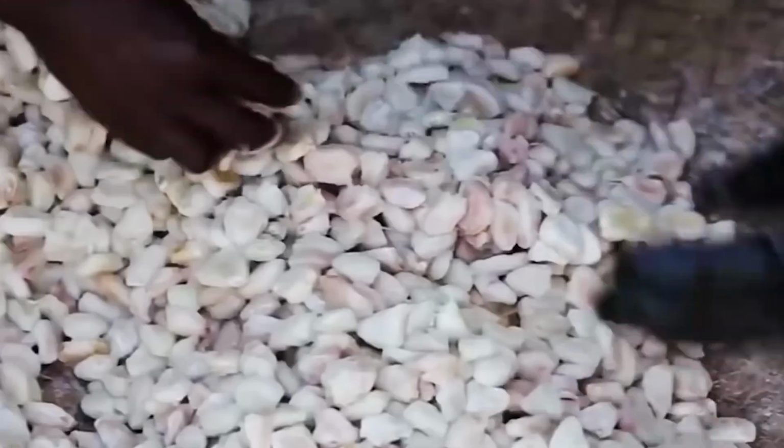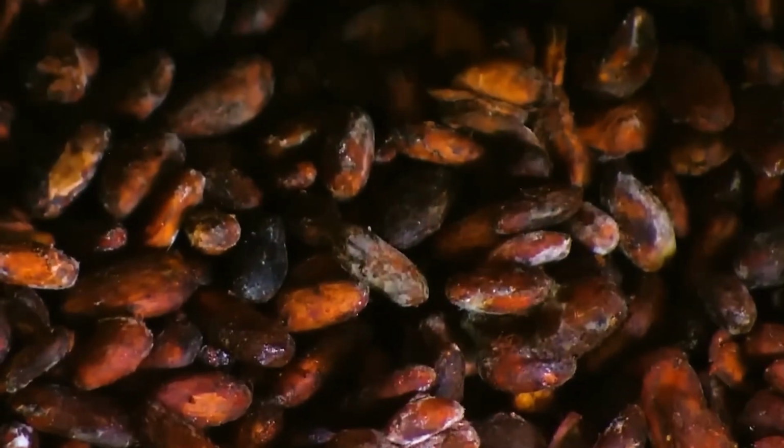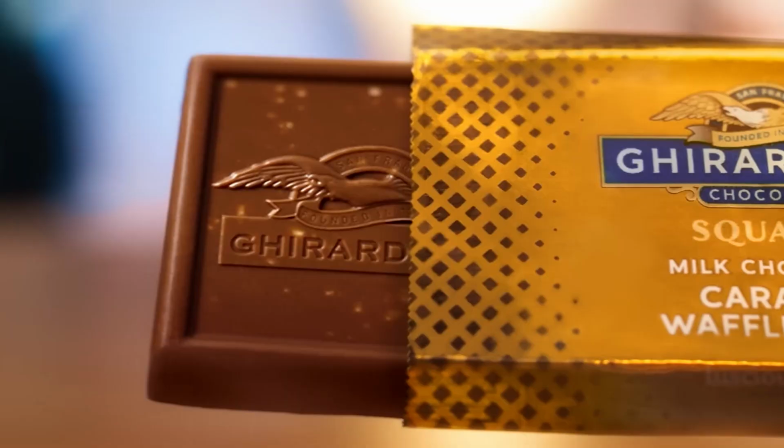After beans are harvested, they are scooped from the pods and they undergo the fermentation process. This crucial step enhances their flavor and gives them that signature deep, chocolatey color. Then the beans are sun-dried to eliminate all remaining moisture left behind for further processing.